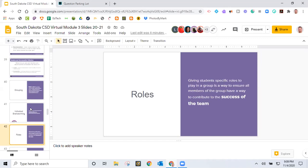Roles, obviously, there are going to be roles in different teams. The thing I've noticed the most is where you have two or three kids that are taking on a lot of the load and you have one person that's left out. Sometimes they are left out because they don't feel like they can contribute anything, or sometimes it's just, oh, I don't want to do anything. So there are two different ways to look at that. Finding value to the team is very important as we look at the students that we're leading.